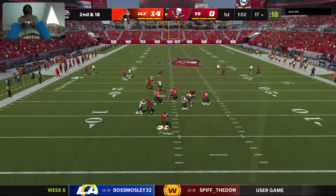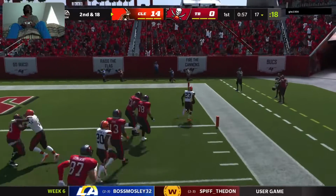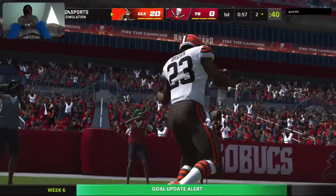Now it's Rodgers. Looking for Evans, and it's intercepted. Picked off at the 24. And he takes this one back into the end zone. And the Browns defense has a touchdown.